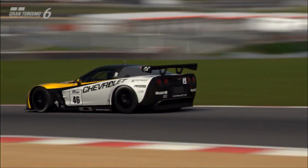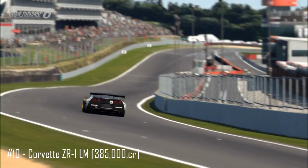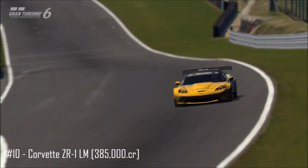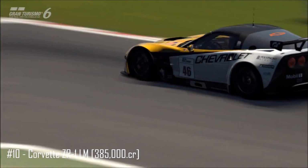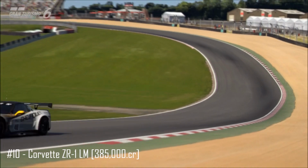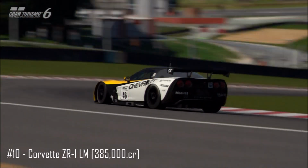Kicking us off in 10th place, I'm putting the Corvette C6 fictional race car. Technically speaking, it's a C6R, but it's not accurate to the real-life model, which is a shame. It would be cool if it were a representation of that car. Overall, though, both models of the C6 race car are very good. You've got the Z06 and the ZR1.